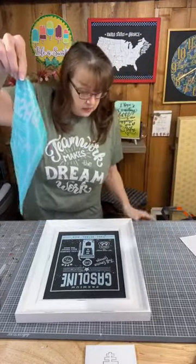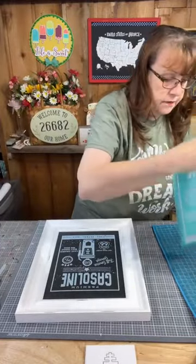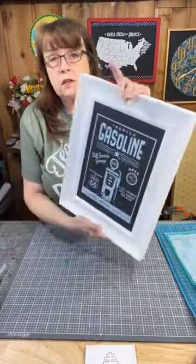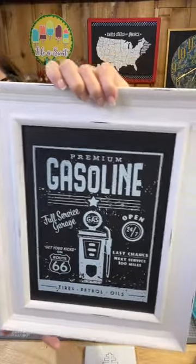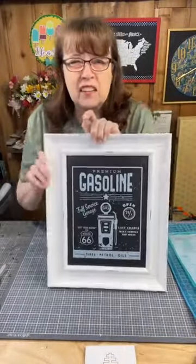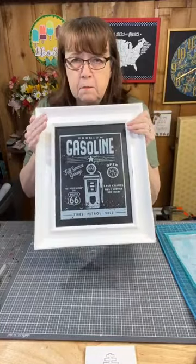Okay, so I'm going to take this and put it on a dish drying towel that I got from the Dollar Tree. And let me show you this. Just one color. And what? It didn't even take me 10 minutes. And I'm done. I probably wouldn't decorate this with bows because it looks kind of manly.